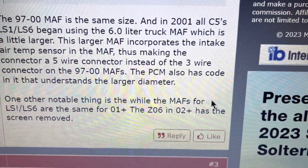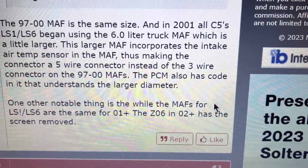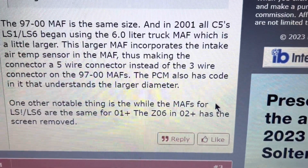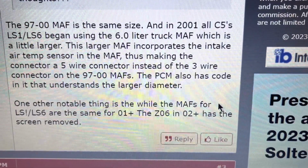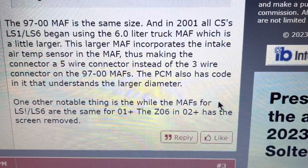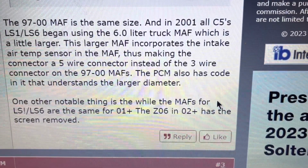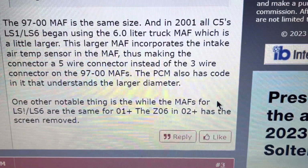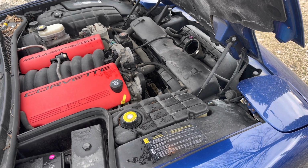And up top it talks about having a 5-wire connector, and that is what this is. So here we go. We're going to go back together as soon as daybreak hits, and we can get this thing going and running up and down the road one more time. Well, the guys on YouTube say that I should be able to do this entire job in 10 to 15 minutes.